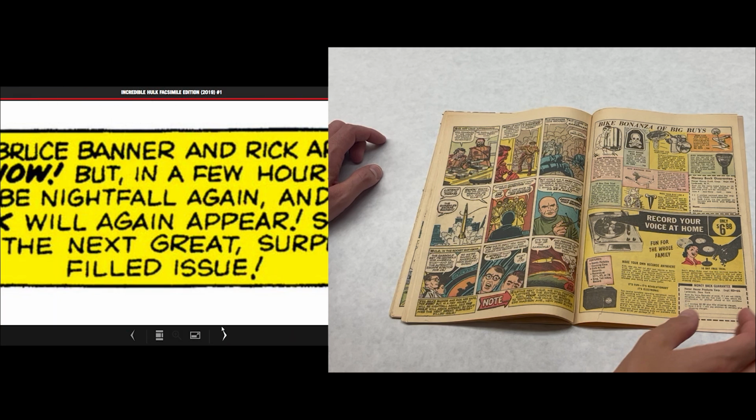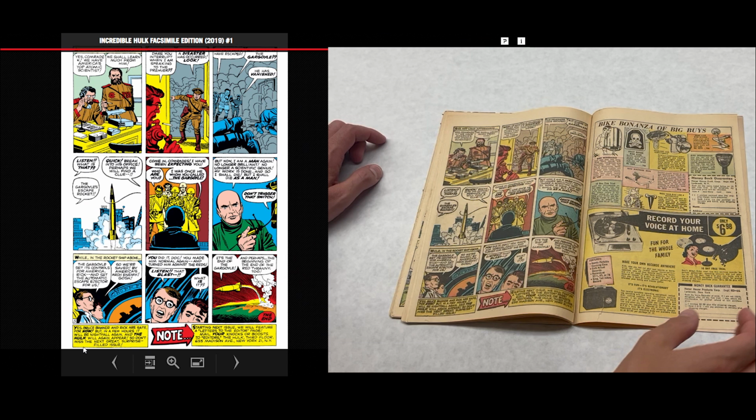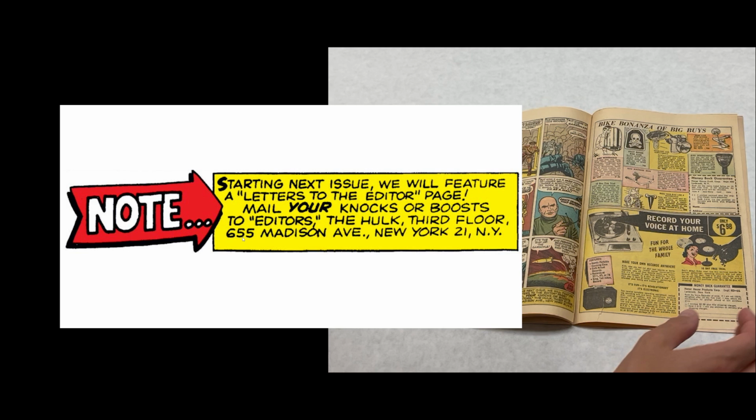The end. Yes, Bruce Banner and Rick are safe for now, but in a few hours it will be nightfall again, and the Hulk will again appear. So don't miss the next great surprise-filled issue. Note, starting next issue, we will feature a letters to the editor page. Mail your knocks or boosts to editors, The Hulk, 3rd floor, 655 Madison.